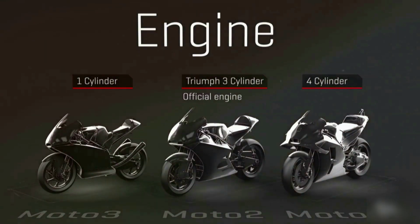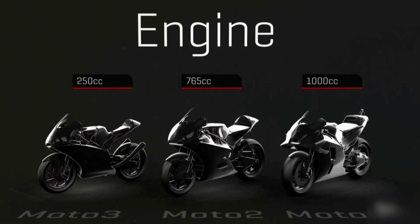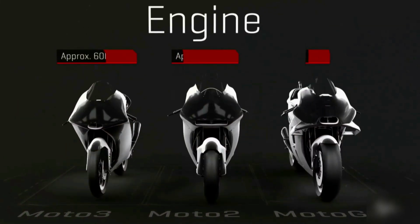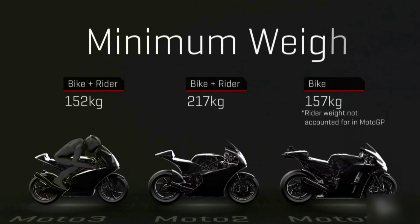Moto3 bikes use a 250cc one-cylinder 60 horsepower engine, whilst the Moto2 bikes use a 765cc three-cylinder engine with around 140 horsepower. The MotoGP bikes have a 4-cylinder 1000cc maximum engine capacity that puts out around 250 horsepower.